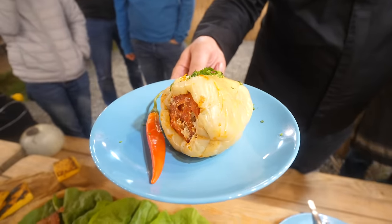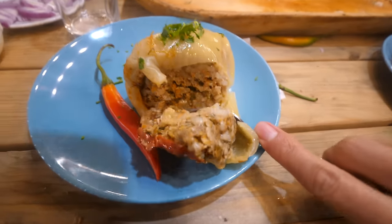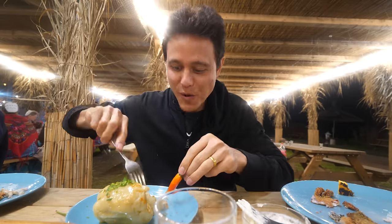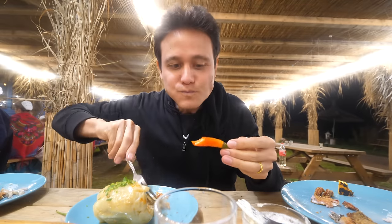There's more food. This is stuffed peppers with fish. The food just doesn't end. I think there's rice in the middle of that too. And then the pepper is sweet. But then there is a spicy pepper on the side. I think you can pair it with the sweet pepper. Well, that has a little bit of heat to it.